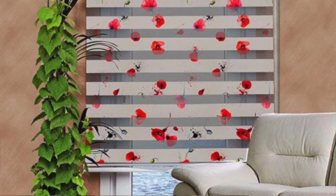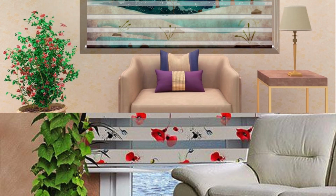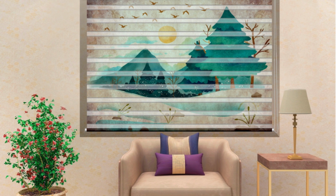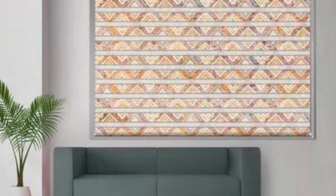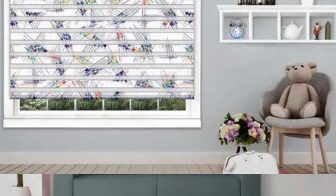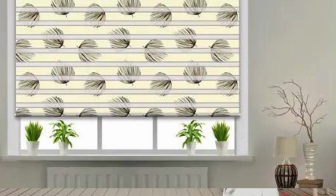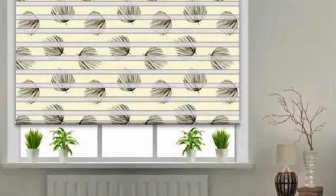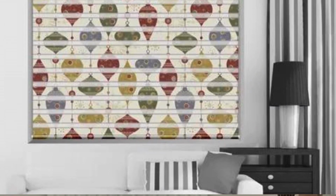Zebra blinds are the epitome of modern window fashion, offering a dynamic blend of style, versatility, and functionality. Crafted with precision and attention to detail, these blinds feature a unique dual-layered design that allows you to effortlessly transition between sheer elegance and complete privacy. The alternating bands of translucent and opaque fabric enable you to achieve the perfect balance of natural light and shade, while also maintaining an unobstructed view of the outside world when desired.